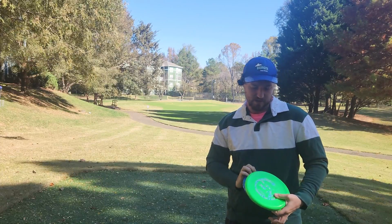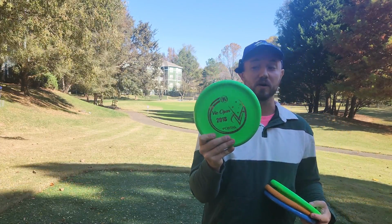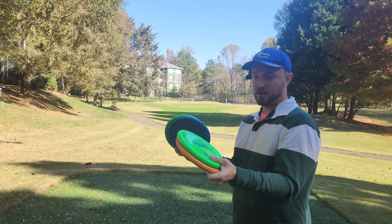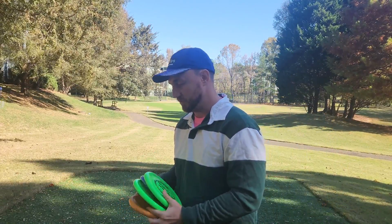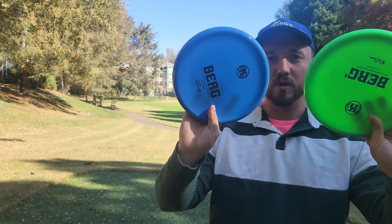Now we also have a special collector's item here. We have a poison green K2 Berg, which you very rarely see. So what we're going to do is compare the Berg X to all of these other wonderful Bergs. I'm going to show you guys the side profile because I feel like that is the most important thing when buying a disc. We've got Berg X, K1 Soft.